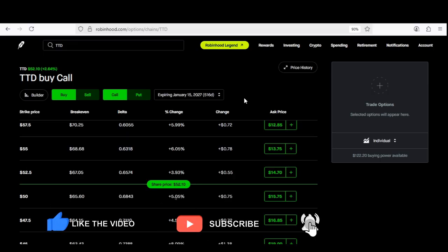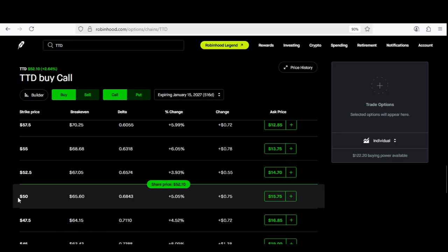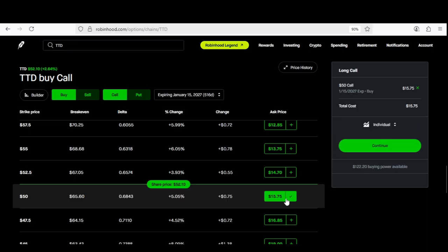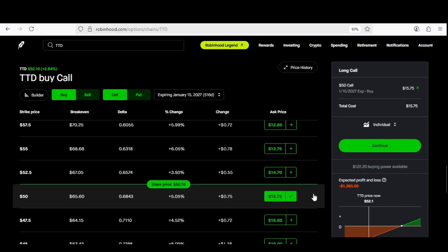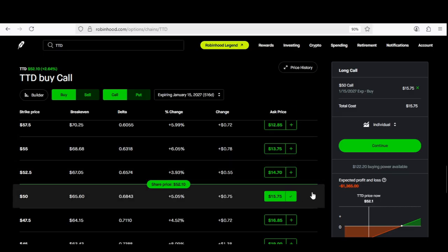We don't need to monitor this trade every single day. So in actuality, I will be picking up this $50 strike price here, and that's going to cost me $1,575. Now, this option strategy is going to be known as a LEAPS option strategy. The reason is that a LEAPS option is a long call that goes beyond a year, or beyond 365 days. Hence, this is going to be a LEAPS option. So I will be picking up the LEAPS option and paying $1,575.